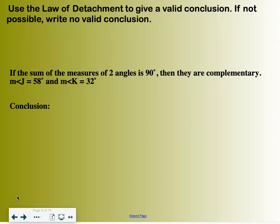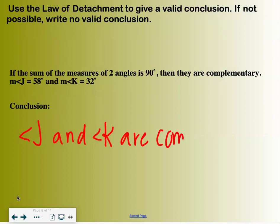Okay. If the sum of the measure of two angles is 90, they are complementary. The measure of angle J is 58 degrees. The measure of angle K is 32. What do we think? They are complementary. Well, what's 58 plus 32? 90. So is the first part of this true? Yeah. So then angle J and angle K are complementary. Can I just say they are complementary? That's what I wrote. Sure. So that is the law of detachment. Not so bad, right? Today's a great day.